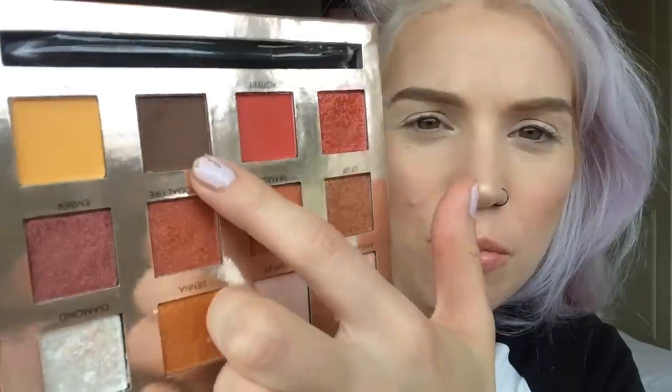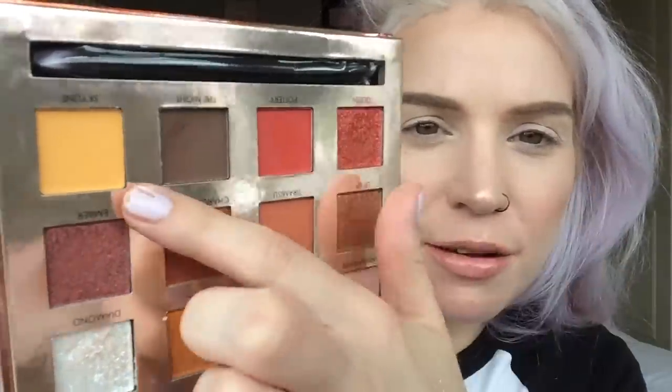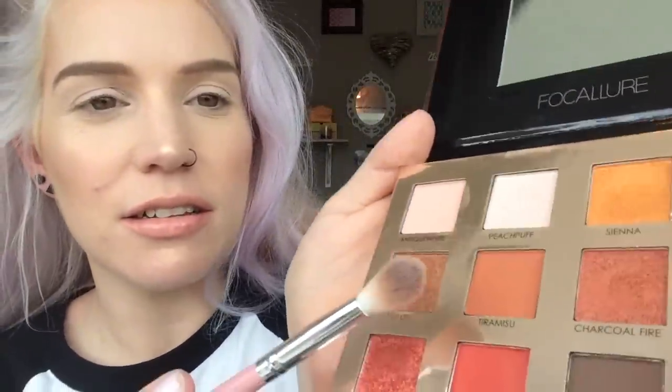Okay, so I do actually have a plan for today's look. I'm going to go with a cool tone brown in the crease, mustard lid, and then a bit of the Diamond just smoothed over my eyelid space. And I'm just going to begin today with, I think, the tiramisu shade. I think I'm going to go for, or should I not, should I go straight in with the night?